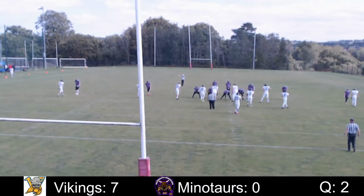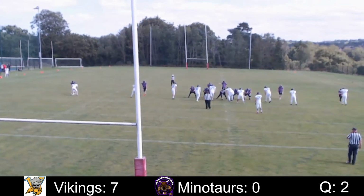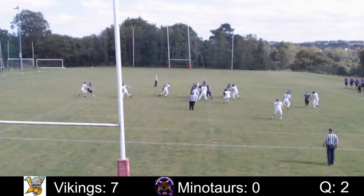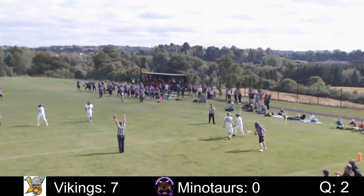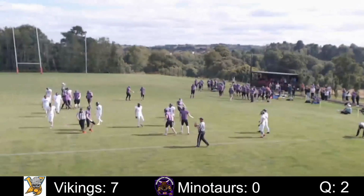Minotaurs here, spread set again. Andrew Pate in beside the back of QB. Maybe looking to isolate Jack Lynch here on the backside. Ooh, great catch. Jack Lynch in the corner of the end zone. Great job by the Minotaurs.